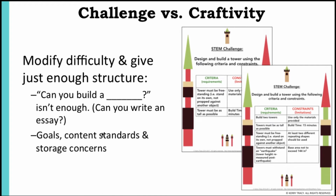We can also see on the other side, on the limitations, something that helps you with your storage, but also helps you with your content standards potentially. So the base area is not to exceed 144 square inches. Obviously, this is for an older set of kids. A younger set of kids would do something much simpler, like the one you see sort of underneath, behind that second list, but they're both tower challenges.